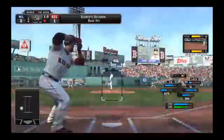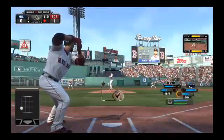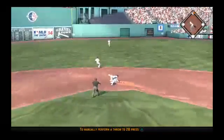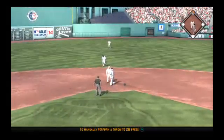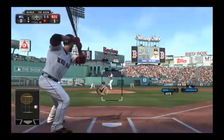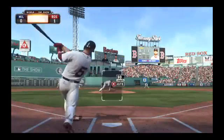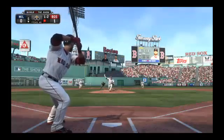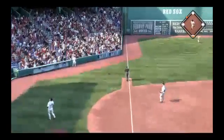Starts him out with a sinker that's inside, 1-0. Running is Victorino. Pitch swung on and missed. The throw way late, and he's in there easily at second. 1-1 pitch now to Gomes. Swing and a miss on the fastball, and it's 1-2. For Victorino, his third bag here in the month of April.